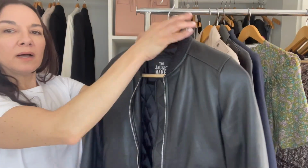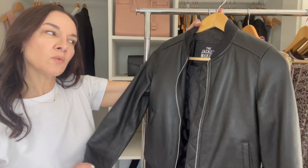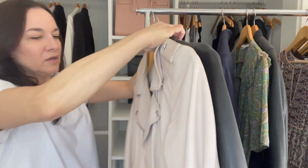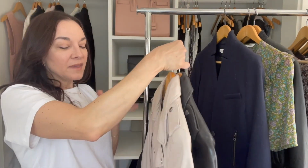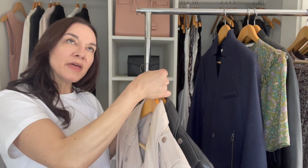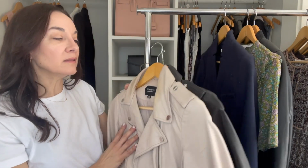This black leather bomber jacket, I'm going to put this in a how-to. I want to see if there's a way I can make this work. These leather moto jackets, I'm going to put these in a how-to style because I feel like my style's moved away from them, but I still think they're cool. So let me see if there's a new way I can style these to make them work.